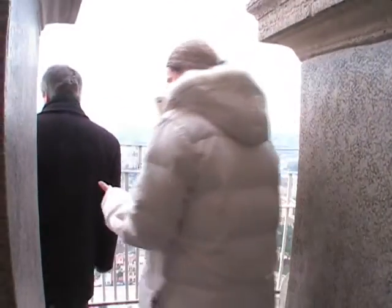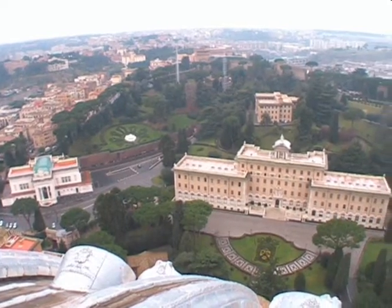320 steps. Just a rope to climb. Eventually, you emerge outside at the top, with a fantastic view of the Vatican gardens as you make your way around the circumference.